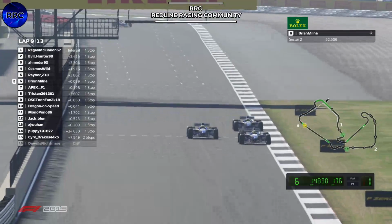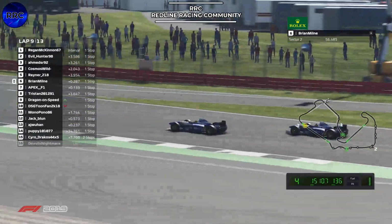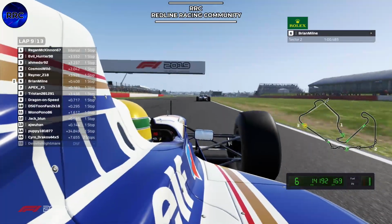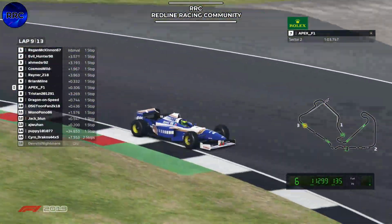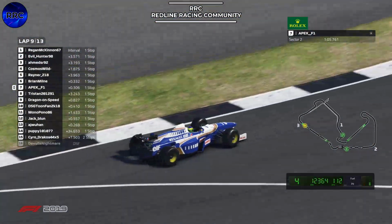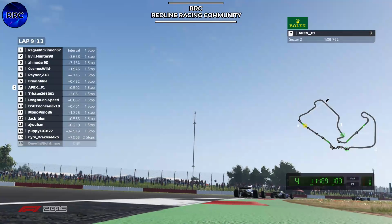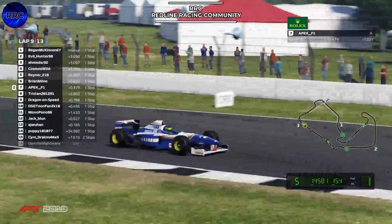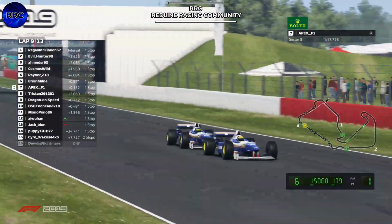Is Brian coming back in? Brian's looking up the inside. It's got to be a brave man to try that move. Looks very tight, especially with his wing damaged like that. I was going to say it's a brave move to take on when you've lost part of your wing. Gap up front is forever extending. Brian gets a tardy exit, hits a bit of the grass on the exit. Now he's got Apex to deal with.